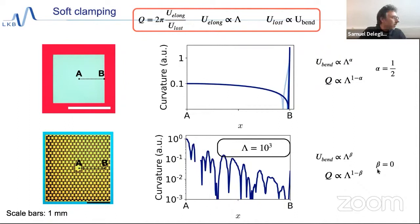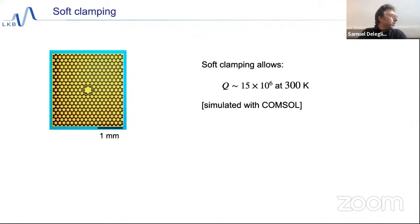So you can actually calculate what the bending loss should be in your system by simply integrating the curvature over the mode profile. So this is done numerically, and we expect for our membrane parameters at room temperature a quality factor of 15,000. And so what we get is this.